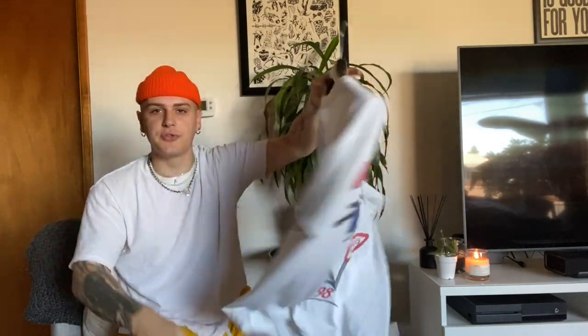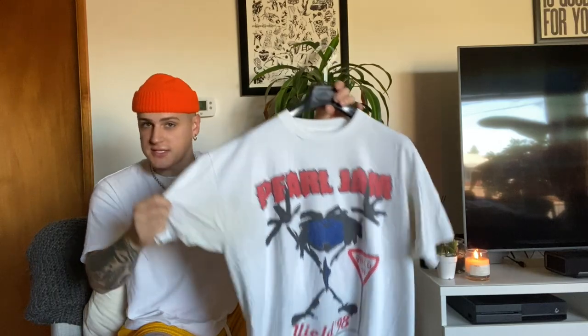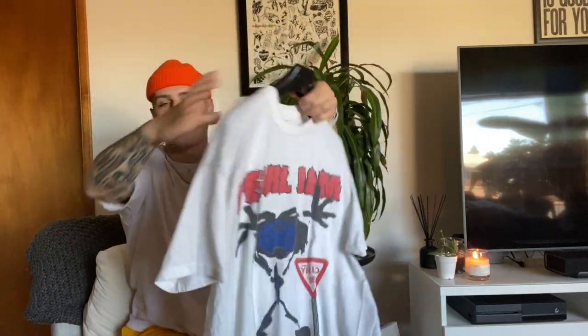The Pearl Jam Yield Tour from 1998. I bought this off a guy on eBay who was actually at the show. So he bought this at the show. So I had one owner in this entire lifetime, which I love stories like that. It kind of makes me want to purchase it a little more. Love the graphic. Pearl Jam, Eddie Vedder's from the Pacific Northwest, another one of my favorite bands, so love this one a lot.